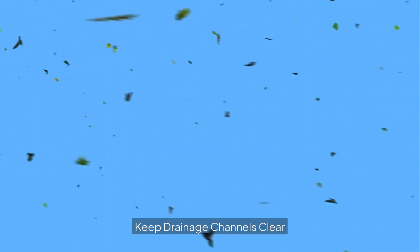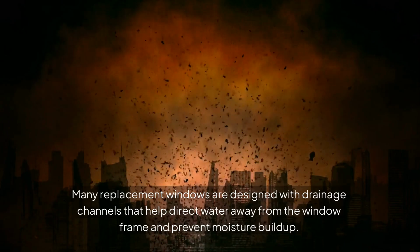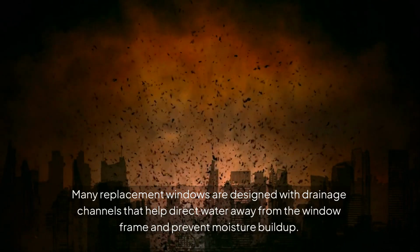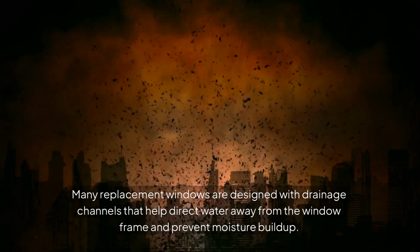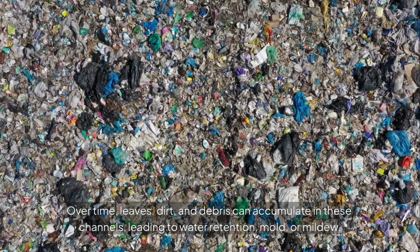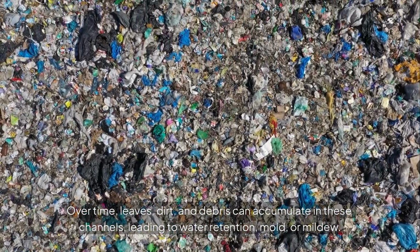Keep drainage channels clear. Many replacement windows are designed with drainage channels that help direct water away from the window frame and prevent moisture buildup. Over time, leaves, dirt, and debris can accumulate in these channels, leading to water retention, mold, or mildew.